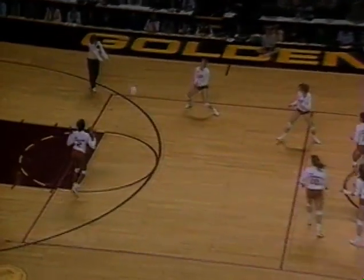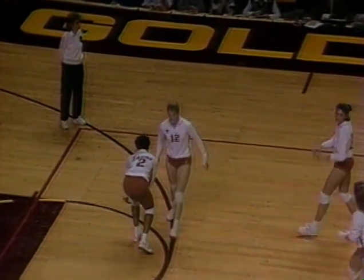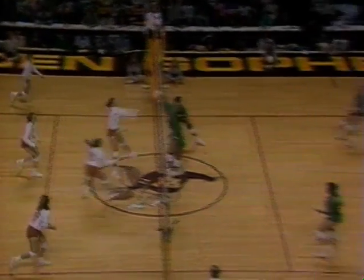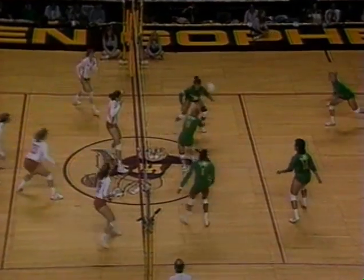T. Williams. And T. Williams records her first kill. Side out Hawaii, which means they get possession. T. Williams, number 1. You're going to see the ball going to her time and again on the left side. That time just over the block, into the corner. Very tough shot. Into the middle, Davenport. She's double teamed and blocked.